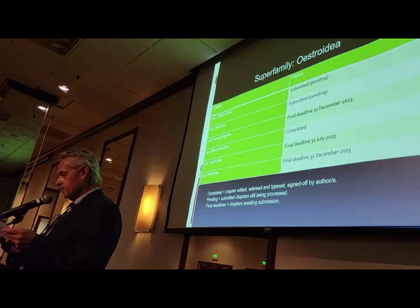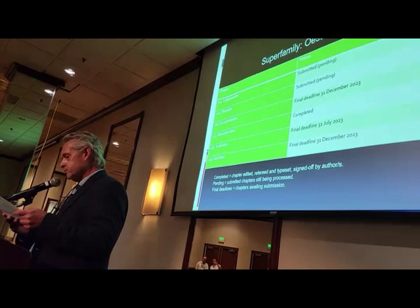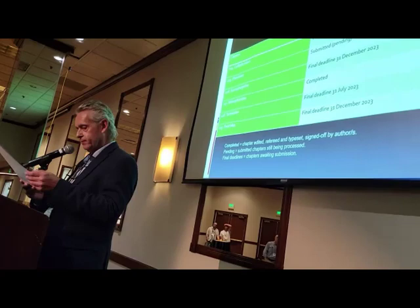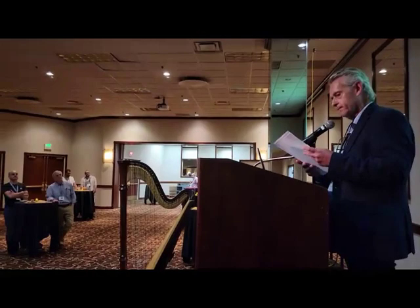The Oestroidea comprises six family chapters, and it's these families where there are the most problems. Only one chapter, the Rhinophoridae, is completed. Two chapters, the Calliphoridae and Rhiniidae, are pending, and three chapters have had final deadlines set for submission. I'll talk a bit more about the Calliphoridae and Rhiniidae chapters now.